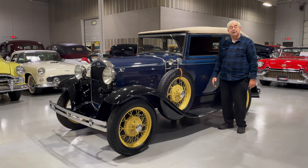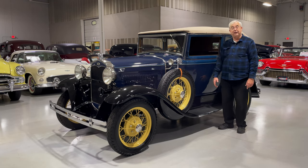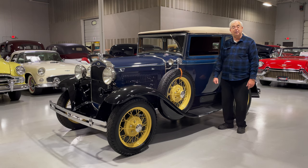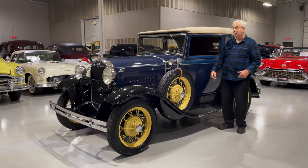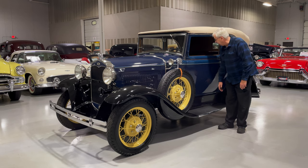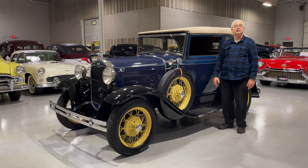Now, you can come down and take a look at it in person if you like. We are open here at Ellingson Motorcars Monday through Friday from 10 until 5, and we are even open on Saturdays 10 to 4. If you're like me, I like to come down, take a look, and you can really appreciate the quality of this car, and I think you will see that in the video as well when we do the startup and the walk around. It is a very spectacular car.